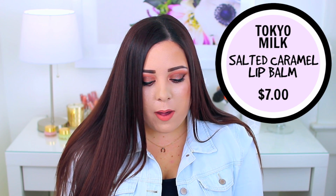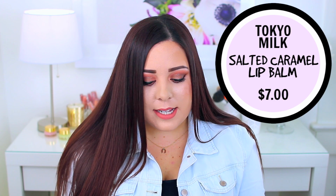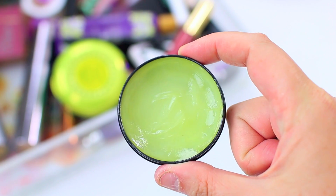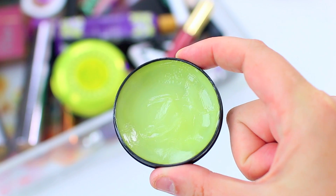And then the last product is the Tokyo Milk Lip Elixir Balm in Jasmine, and Lip Balm in Salted Caramel. I love this product. I think it's great. I've been trying to use it up since last year, and I'm getting there. I've almost hit pan on it, but there's only so many times I can apply lip balm in a day, so I'm working on it. I think I'll be able to finish it up if I mainly just focus on using this one up, so we'll see.